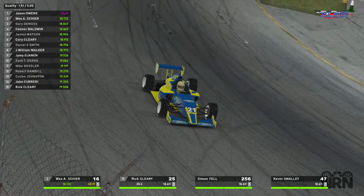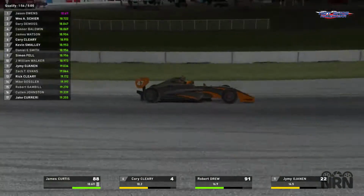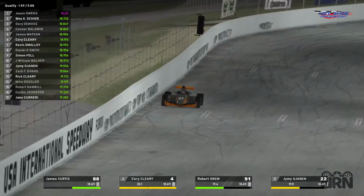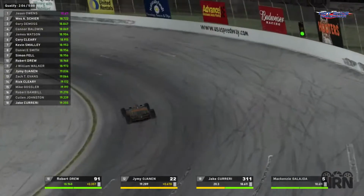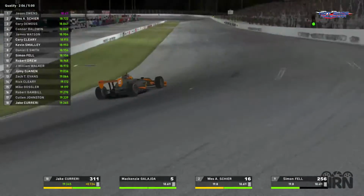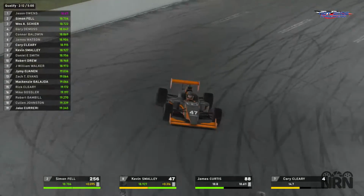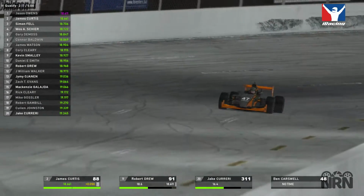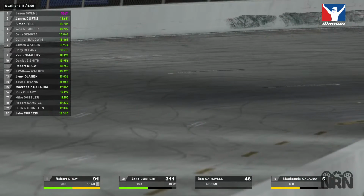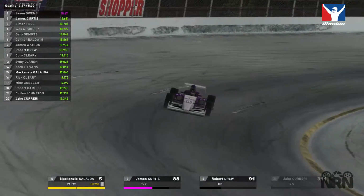Connor Baldwin, 18.87 seconds. Let's pick up Kevin Smalley here as he works lap number 2. 18.95 was the time first lap around the race course. Just about at the halfway point in qualifications. Smalley finishes his run. Let's pick up Ben Carswell as he makes his way down the front stretch and into turn number 1.